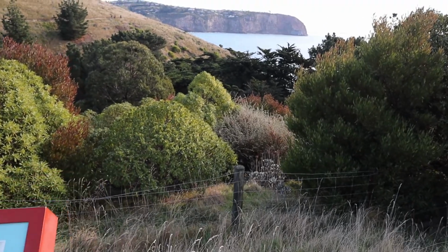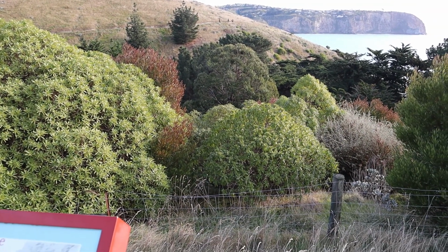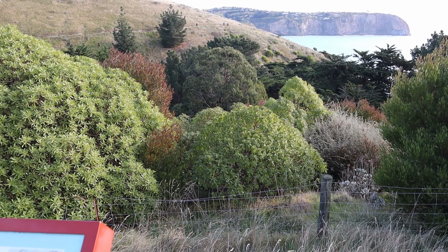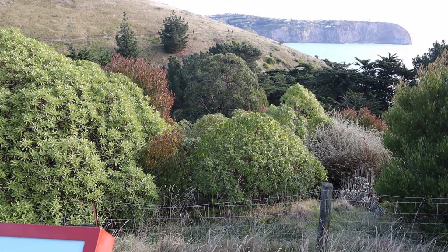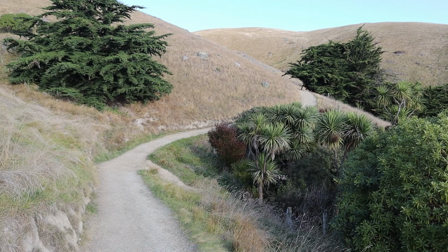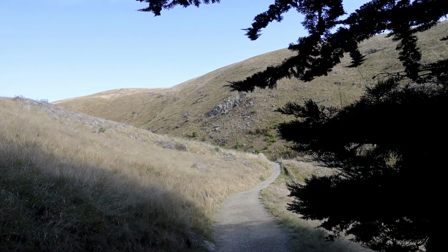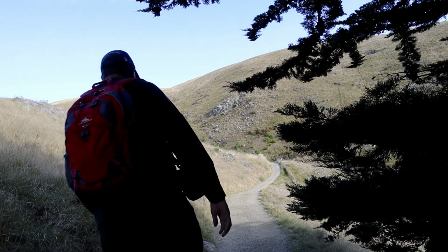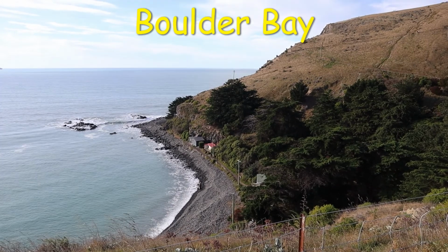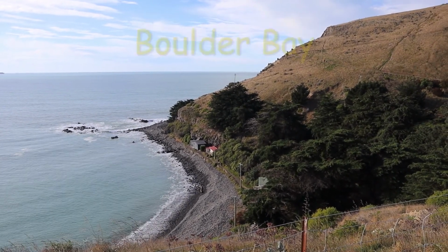The residents have planted a big patch of like native bush here. So like typical lowland native bush you would have had on the hillside back when Europeans first arrived. Yeah, starting to get quite tall now. We're just continuing on around sidling above Boulder Bay. That's looking down to Boulder Bay. Yeah, there's about maybe 10 batches down there.